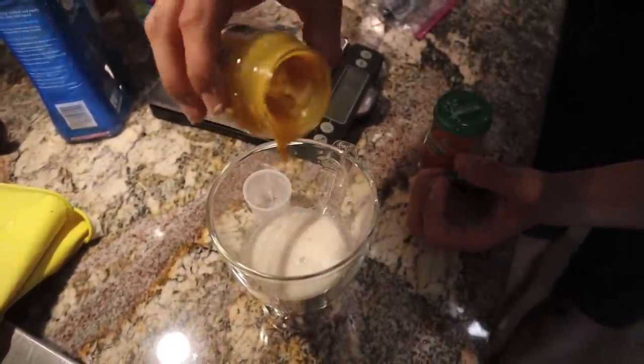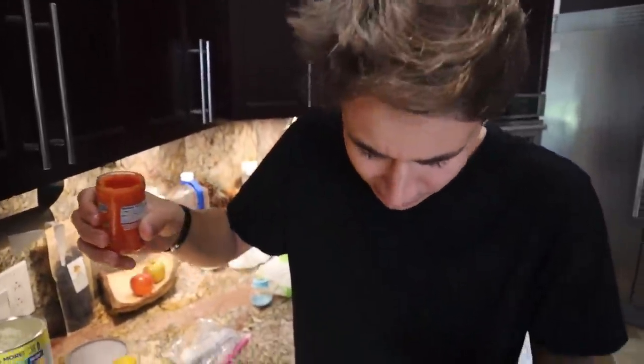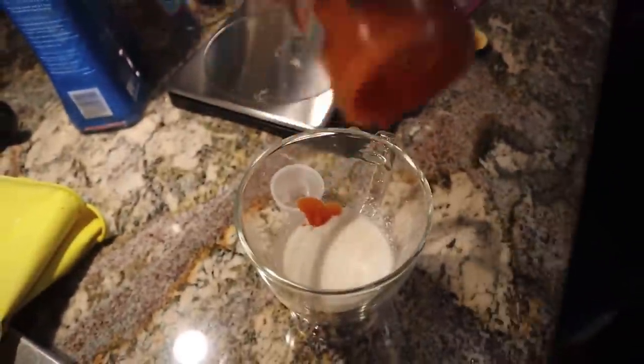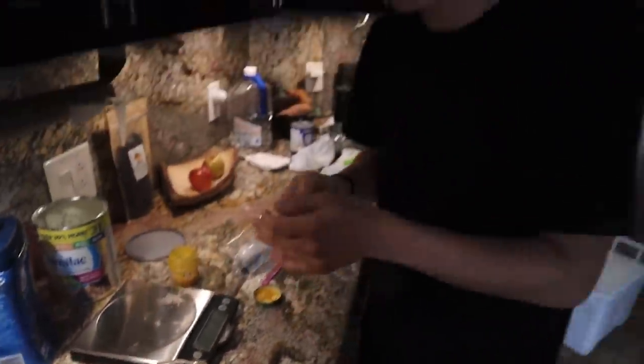So we're just gonna put some of that in there just like that. And I'm gonna take some of this carrot. We're gonna shake it, shake it, shake it. We're gonna smell it and we're gonna take it on in just like that. We're gonna take just a little bit. It's kind of hard to get it in. We got it, we're going. And that seems to be like a good little amount right there.